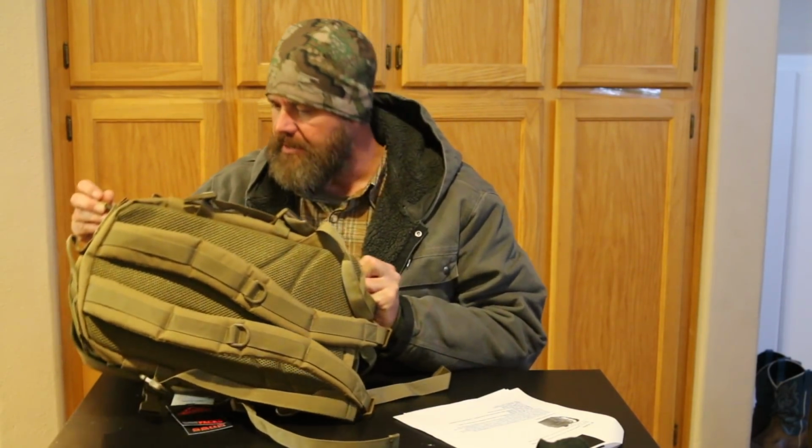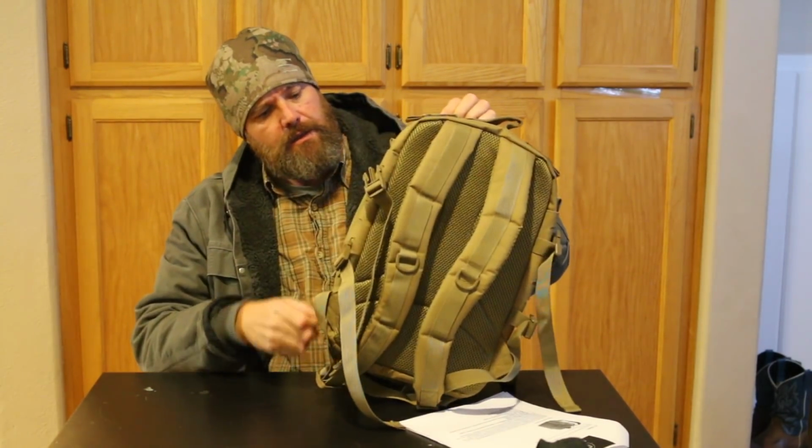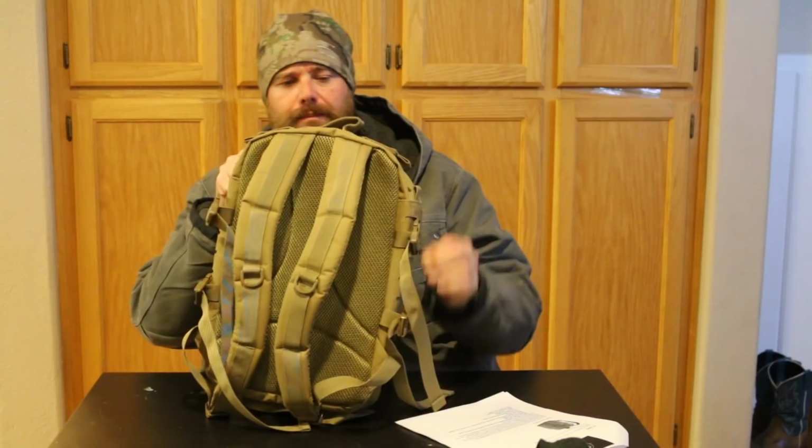So overall, it looks to be fairly well made. The zippers look pretty nice. You might need to lube those up a little bit, but overall the zippers look pretty good. Like I said before, I don't have any experience with this brand, but right off the bat, for 40 bucks, I think that is a fairly decent price on this backpack.